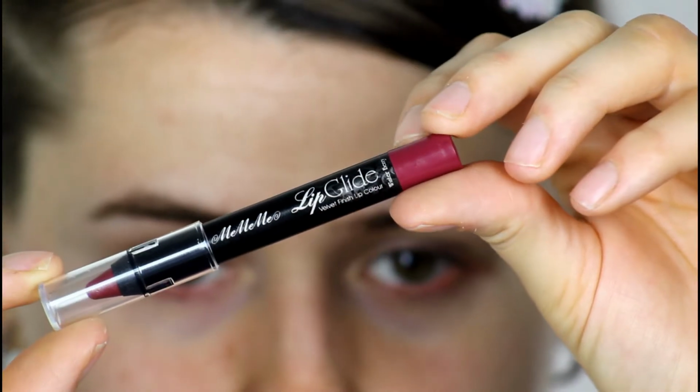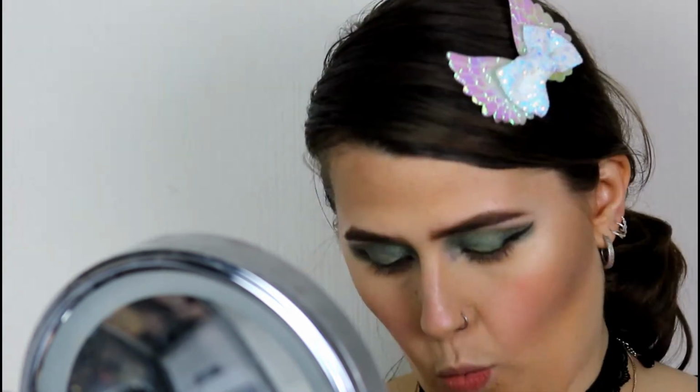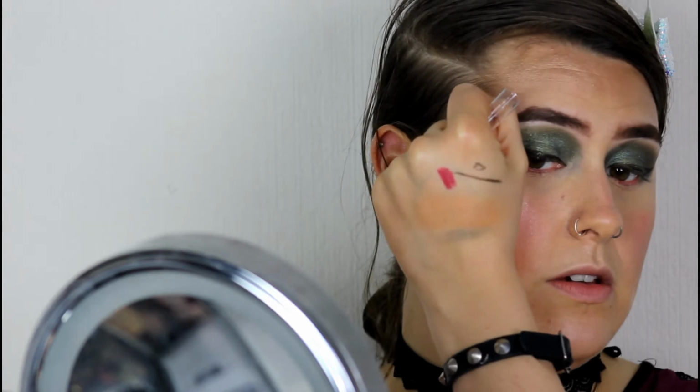So I'm going to do my lips now and then I'm going to finish with my eyes. So I'm just going to change my order around a little bit. So I have my lip product right here. So this is the MeMe Lip Guide Velvet Finish Lip Colour. I picked up the shade Winter Berry. So yeah, it's a vampy colour. I saw a nice brown colour on there, but I thought, no, I'm going to change it for something a bit different. So it's the colour here. So if you guys will be able to see, it's like a nice wintry berry colour.